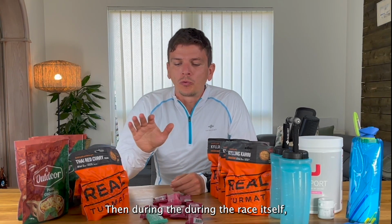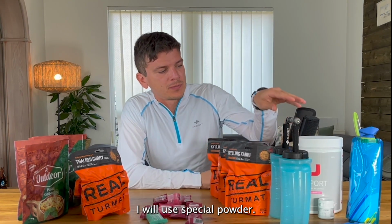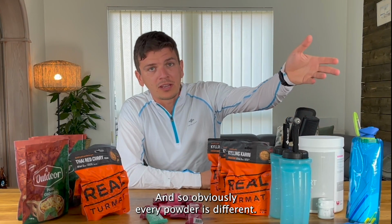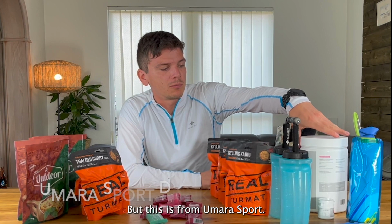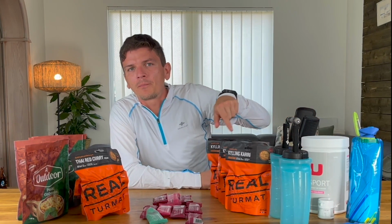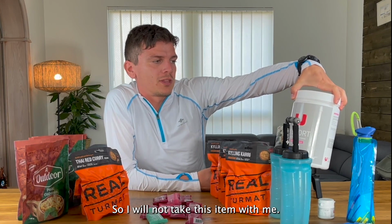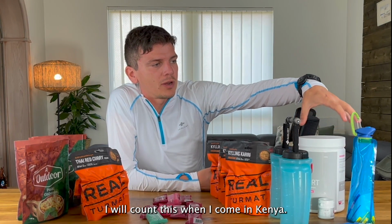Then during the race itself, I will use a special powder, and obviously every powder is different. But this is from Umara Sport. It's a Swedish company, and you should take 3 spoons every hour approximately. So I will not take this item with me. I will decant this when I come to Kenya.